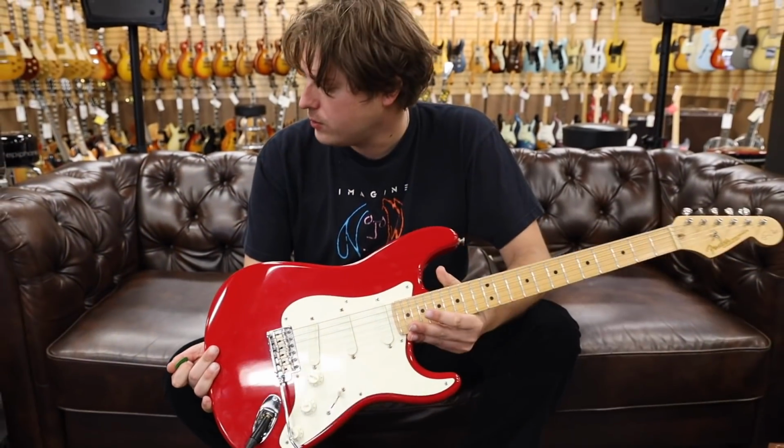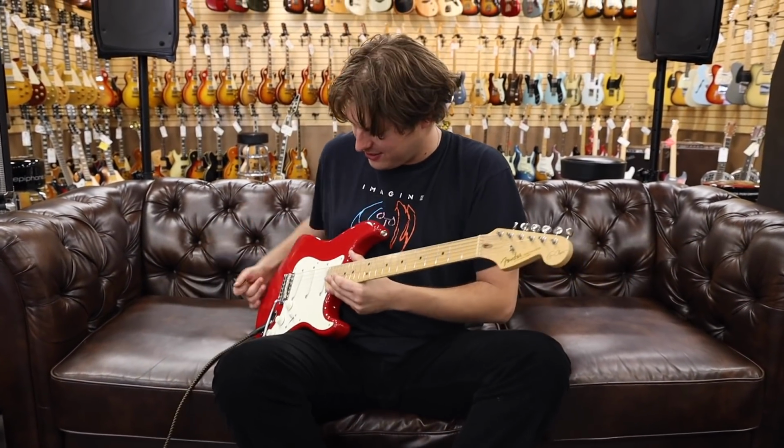Gosh. Really cool guitar. We're also going through a Fender Deluxe Reverb. Let's start off on that neck pickup.